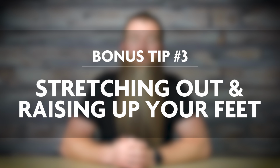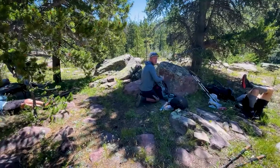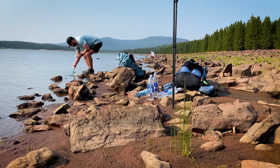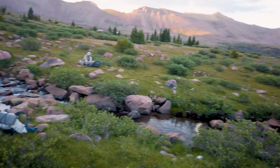Tip number three, during those breaks, make sure you're stretching out and raising up your feet. Raising up your feet can really decrease swelling and give them a very fresh feel when you stand back up. And number four, and the most important one of all, don't allow yourself to go into a calorie or hydration deficit. These can be trip ending or severely take you off schedule. Take care of these proactively during those breaks.